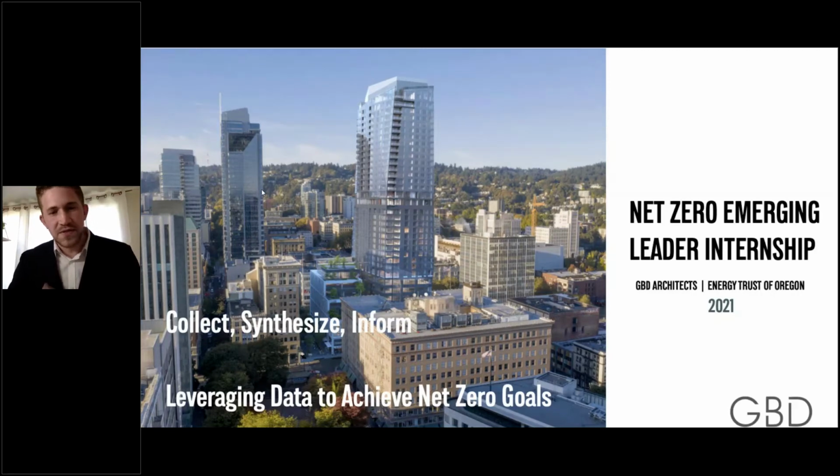So basically, the theme for my internship here was this idea of collecting design data and synthesizing that data so that we can better leverage it and inform our next design decisions within the architecture produced by GBD. So we're going to cover that, as well as a few wrap-up details of the projects that came out in 2020.